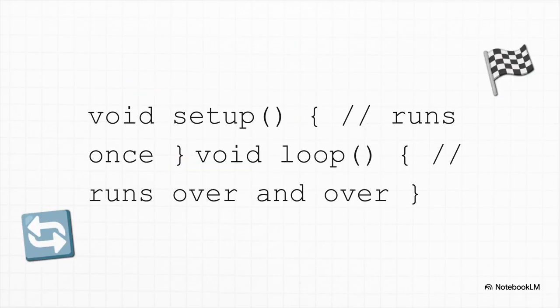And don't let the code scare you, because it's actually incredibly straightforward. This is it. This is the absolute bare minimum for any Arduino program. It's just two parts. You've got the setup function, which runs one time right when you power it on. It's where you get everything ready. And then you have the loop function, which does exactly what it sounds like. It runs over and over and over again forever. That's it. That's the heart of your project.